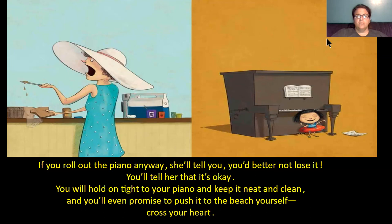If you roll out the piano anyway, she'll tell you, you better not lose it. You'll tell her that it's okay. You will hold it tight to your piano and keep it neat and clean. And you even promise to push it to the beat yourself. Cross your heart.